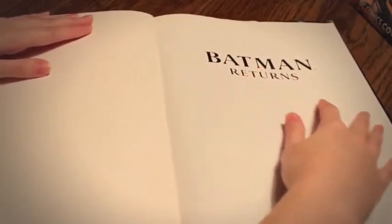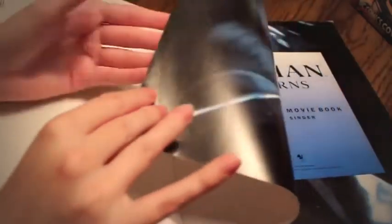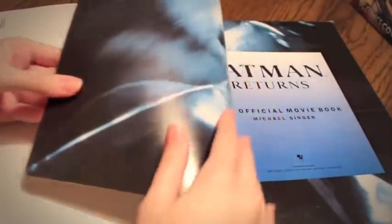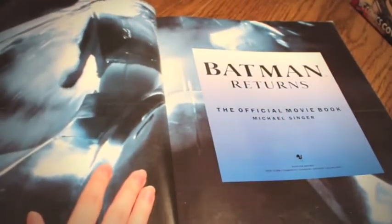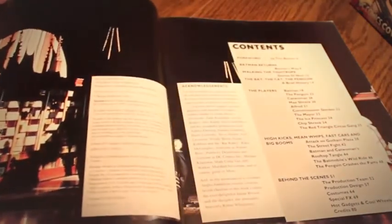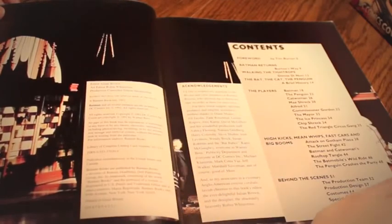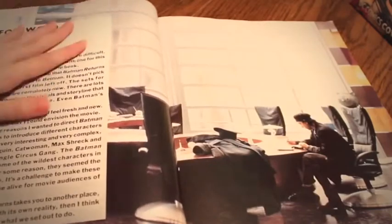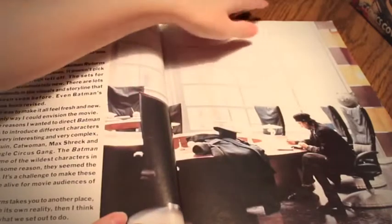So again, the first page, just plain Batman Returns. The pages are relatively glossy, although not the highest quality pages. Table of contents here, the foreword by Tim Burton. So this is the foreword, and I love this picture of Tim Burton working at this desk on set.